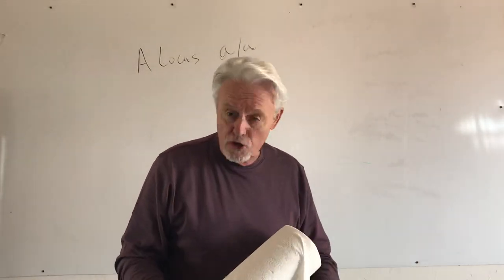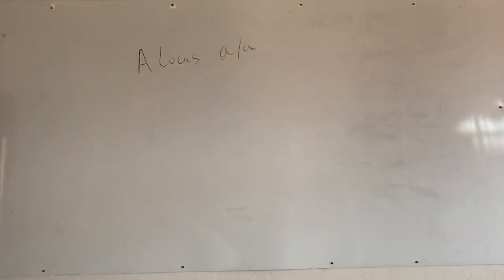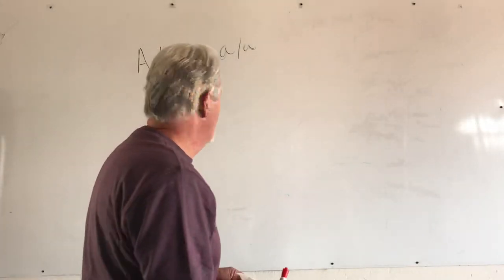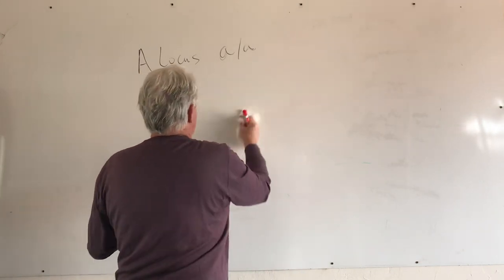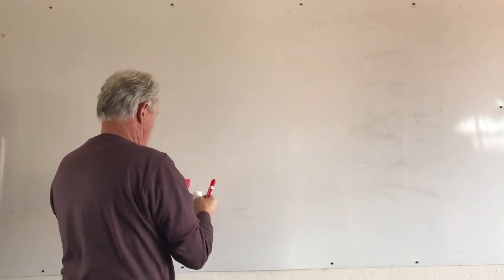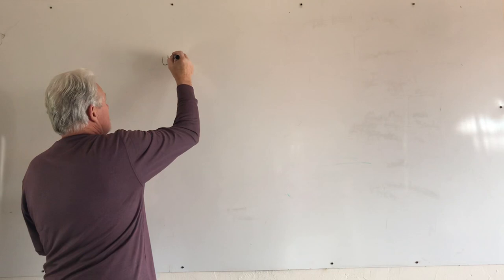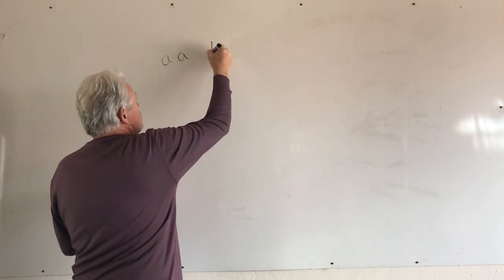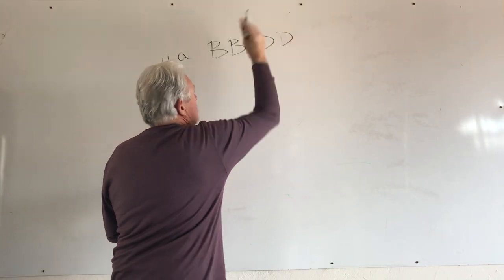And if they are not blue and they are not chocolate, then they will be black dogs. So let's just draw out what we're going to get here. An AA dog that is not chocolate and is not blue will look black.